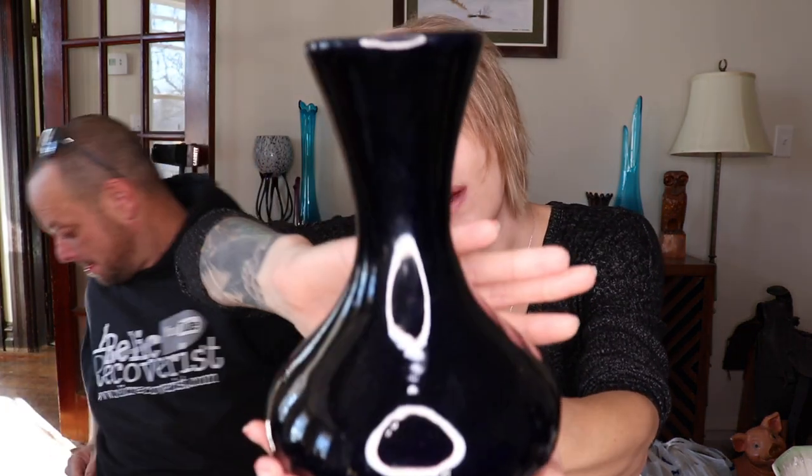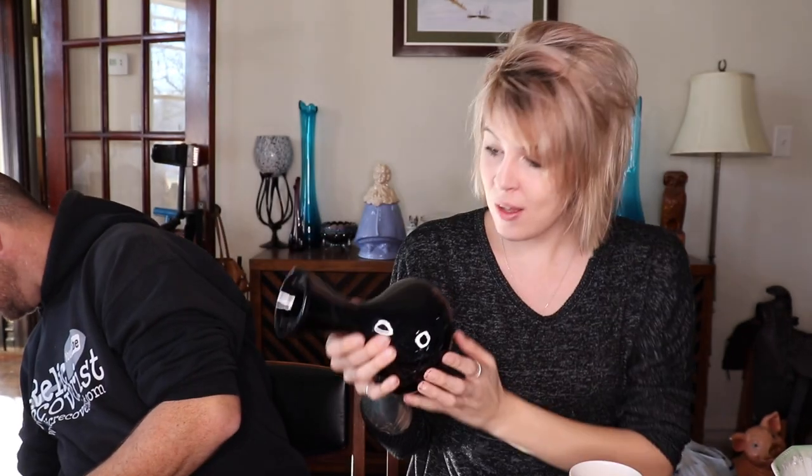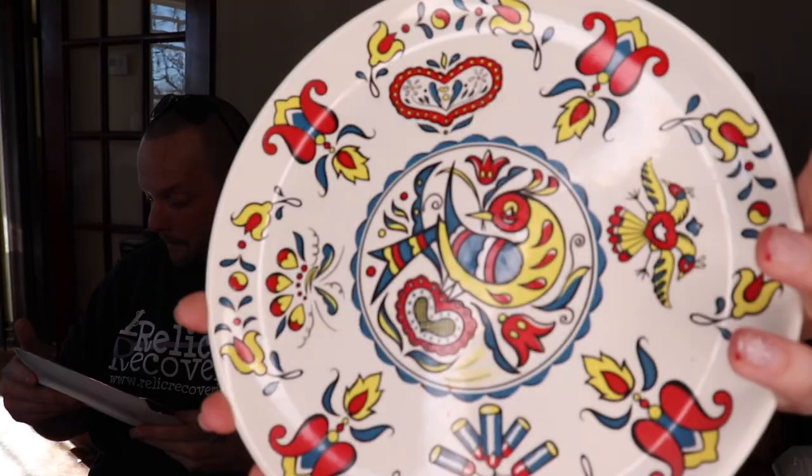Oh, I have a whole box of stuff here. Red Wing. Yes. This is a really pretty piece. This piece is actually Red Wing, and it is blue. It is really, really dark blue. It looks black, but it's actually blue. You can see the glaze right on the edge where it's not as thick. You can see that it's blue. And it's marked Red Wing. This is cool. It's a hex sign, but on a plate. Neat. Like a Pennsylvania Dutch thing.